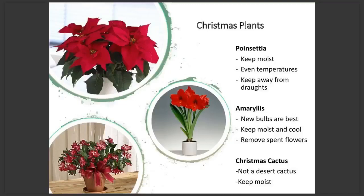Once it starts blooming, you should cut off the fading flowers one at a time, and this will help to keep the remaining flowers blooming. Once all the flowers have faded, you can cut off the stalk at the base of the bulb, at the top of the base. Now, it is possible to make them rebloom, but it does require a period of dormancy and cold. So you can do it, but it's much easier to just buy a new bulb every year, trust me.